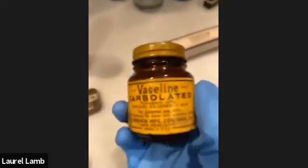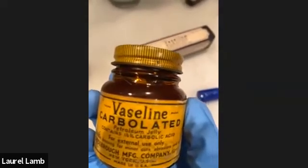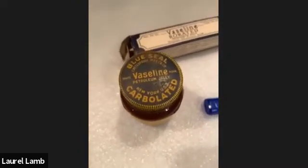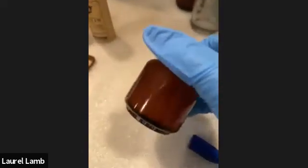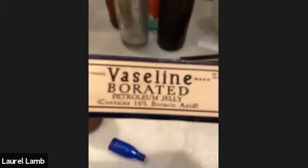But then also we have Vaseline. Vaseline was first discovered by Robert Augustus Chesebrough, a chemist from New York, who discovered petroleum jelly. And then he actually branded it in 1870 as Vaseline petroleum jelly. And approximately in 1875, Americans were buying one jar per minute of this stuff. So it's very popular. You can see it has an ingredient here.